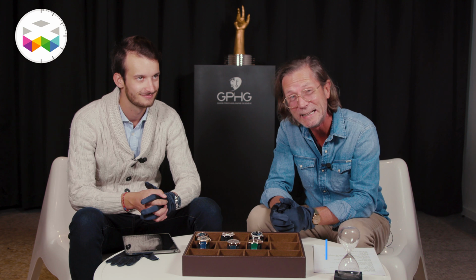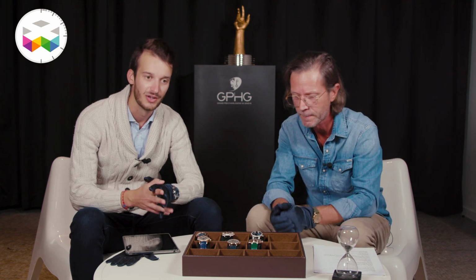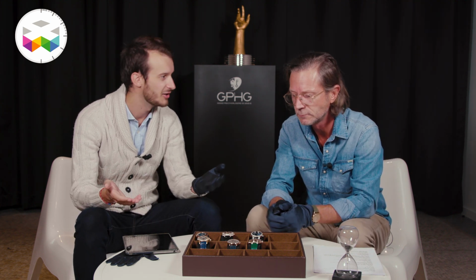Now we're going to talk about ladies' complication with Mr. Baudouin von S from Tourbillon Watch, and we'll do so in a short and timely manner, 1 minute per watch maximum. So let's start with the Andersen Genève Soleil de Minuit.